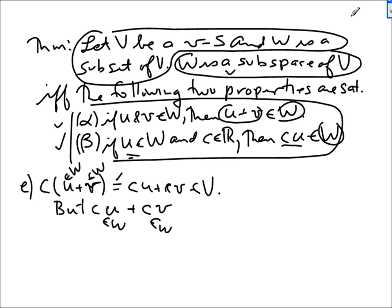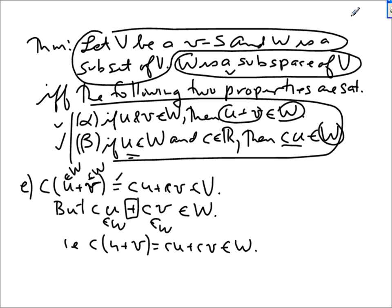But now we come to alpha. It says when you add two vectors in W, you end in W. That is, C times (U plus V) is equal to CU plus CV in W. So that's letter E. Let's see what F looks like.